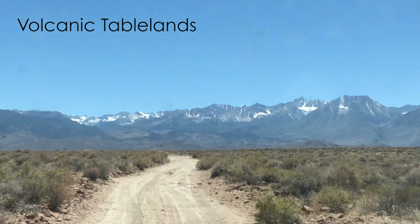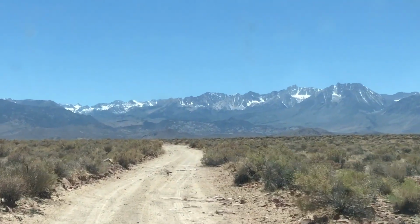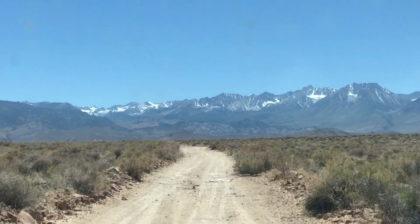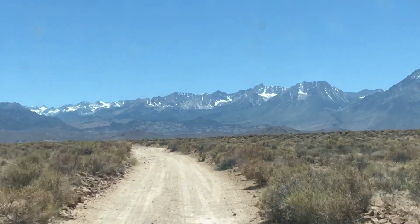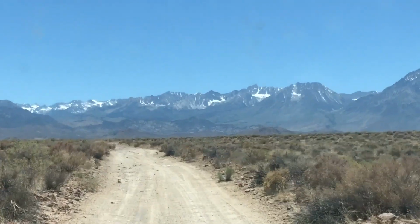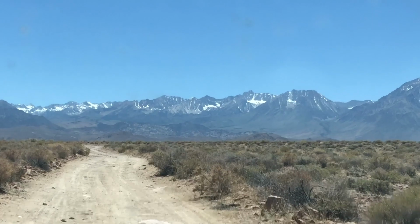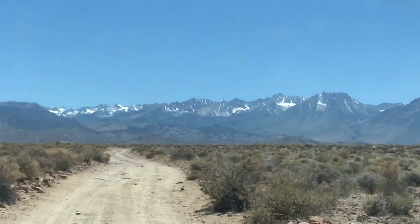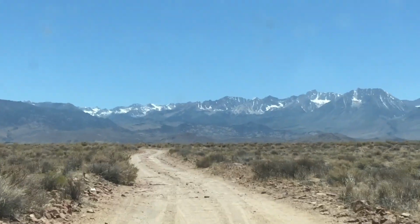So a note of caution, if you get into the tablelands, bring a four-wheel drive, have big tires, put it in four-wheel drive low, and creep. Have a spare and creep. If you just have a passenger car or something like that, I don't care what anyone's told you, don't use it, don't come up here. Bring four-wheel drive, lots of ground clearance, big tires. This is an excursion. Okay, we're up in the Volcanic Tablelands proper.